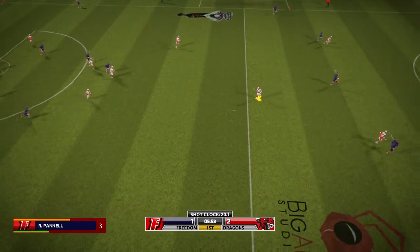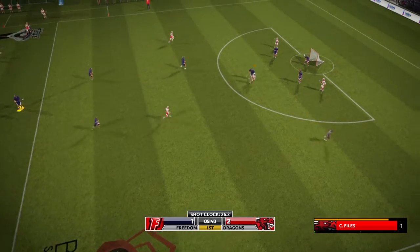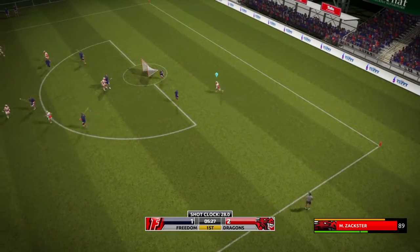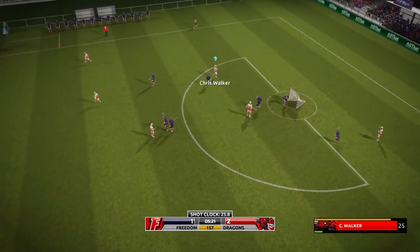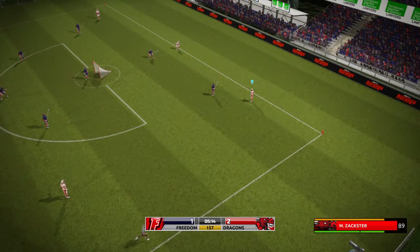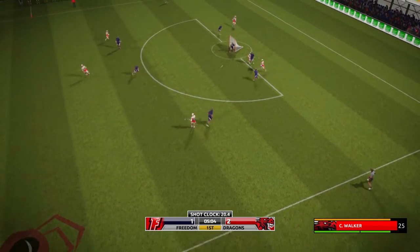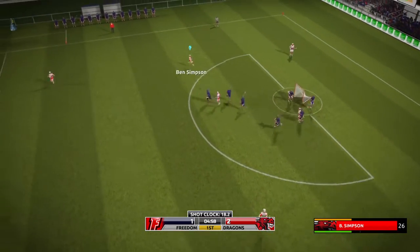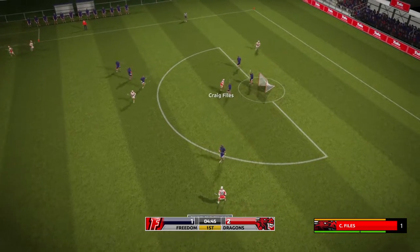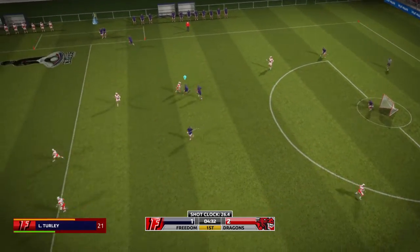Oh, yes. What pressure. Dragon's ball. Chance for them now. Transition opportunity for the away team. Here's a look. That's gone wide. Ricochets off the pipe. Here's a take. Dragon's ball. Ball side left. Ball side right. Slings it. Not on target, though. Clanks off the pipe there.